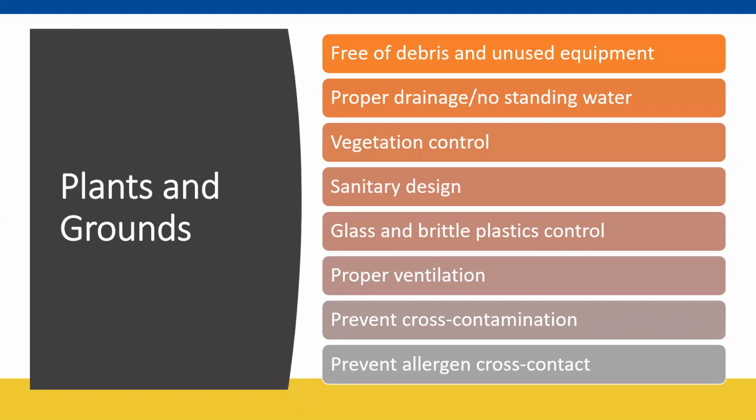If you don't have proper drainage, you can end up with some issues in terms of insects around your facility. Vegetation control: depending on the shrubbery or the landscaping around your facility, does that provide habitat for rodents or insects? And how is that plant designed? Is it designed so that food can be produced in a sanitary manner?